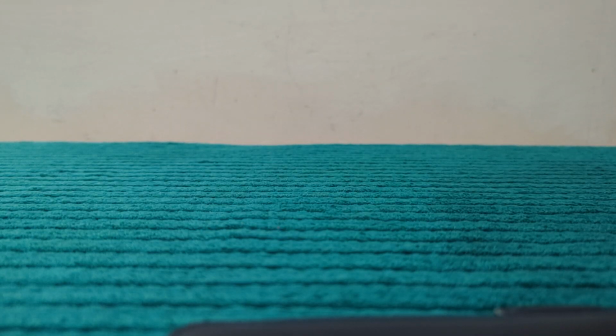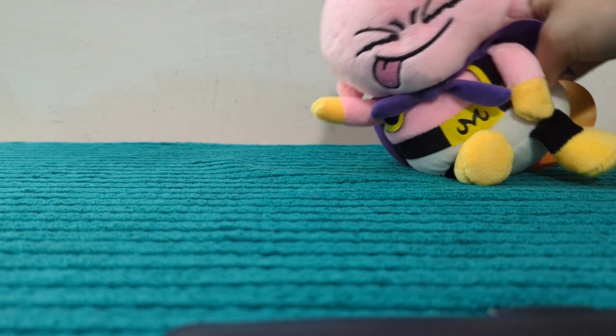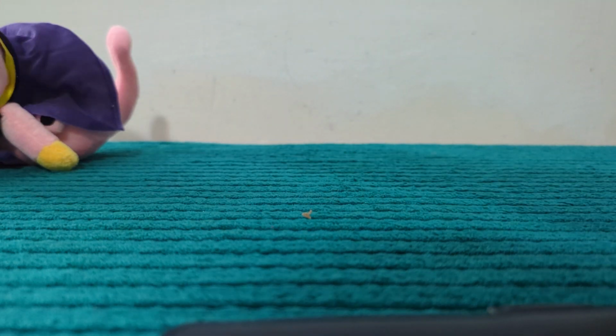Moving up a size, we've got Boo. Boo from the Dragon Ball series. He looks a little goofy. He's pink. And the last plushie I got is of her.